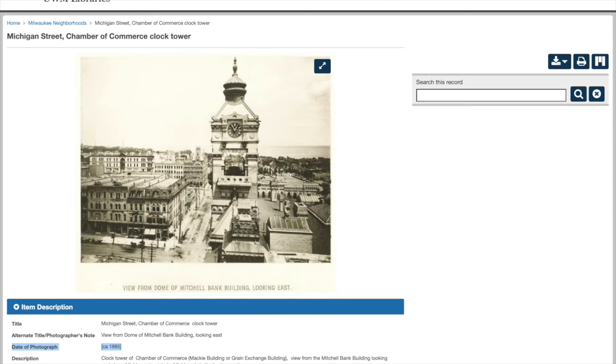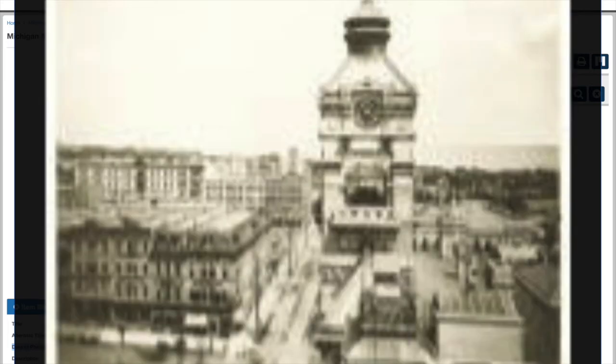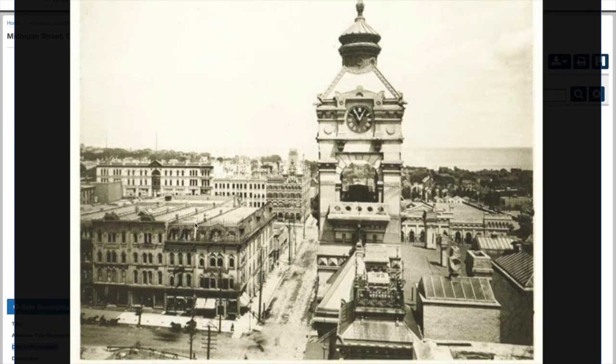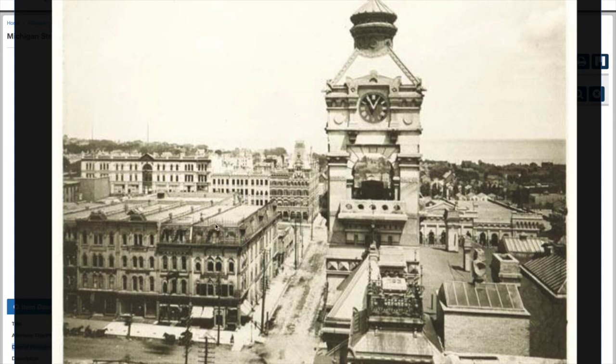Yeah, it's the same thing. How can I zoom in at all? Sorry guys, my computer doesn't have the fastest loading speed, but this is what I want to zoom in on. Even these buildings, you can kind of tell. See all of the wrought iron up and down. Look at this building. Look at this. This is Milwaukee.